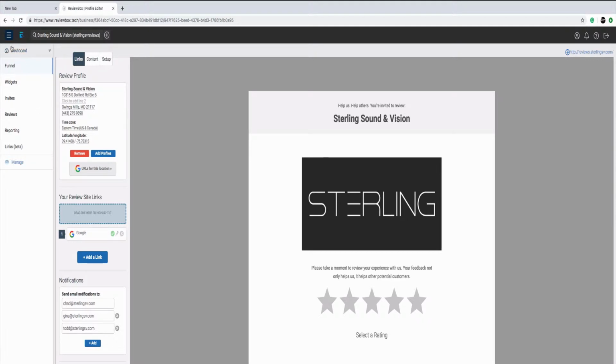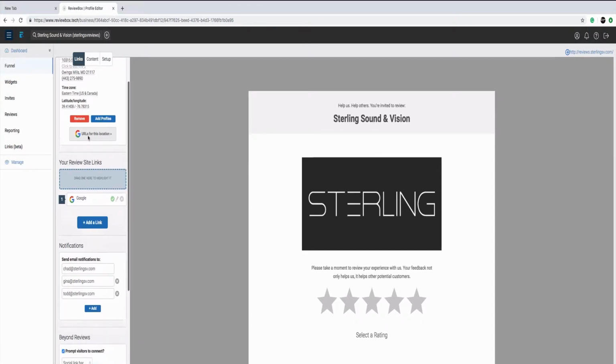So right up here, we're at the dashboard and the funnel, and you would get all of this information once you sign up. You get an email from me, you change the password, and you can access the dashboard of ReviewBox. So in links here, this is just the basic information about the company.